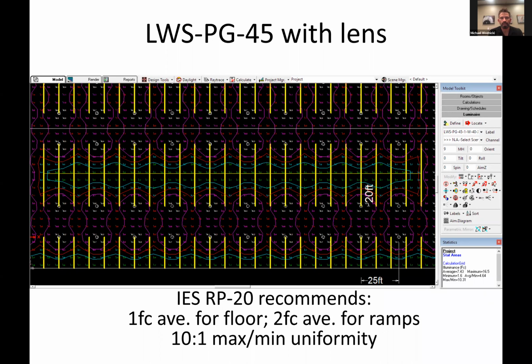And you'll see as well that if we go with the 45 watts with the frosted lens for distribution, with the standard application, we absolutely match up with these. We're well above what they need for a foot candle average, and we're coming in at 10:1 uniformity throughout. So this means that you can do an absolute one-for-one replacement for most standard garages.